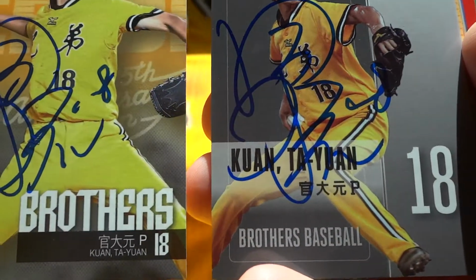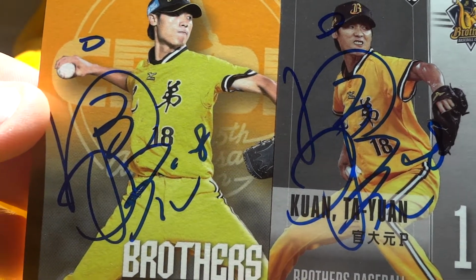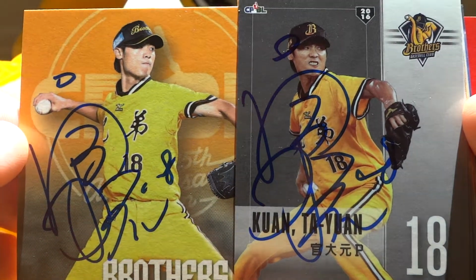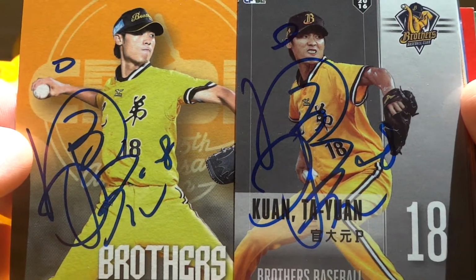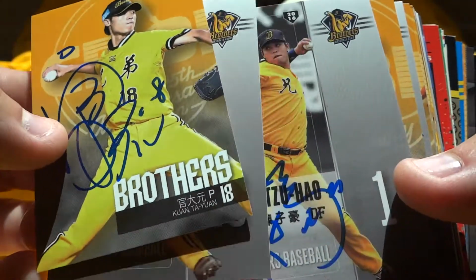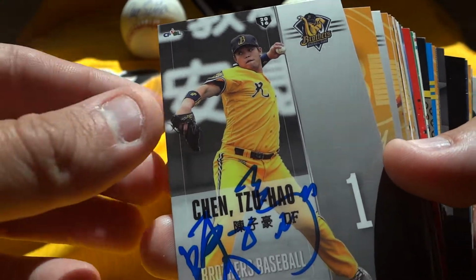And two more of Quan. A lot of these guys, as you can tell, I had a lot of cards of, and they were pretty happy to sign all of them. I think it helped that there wasn't anybody there watching either.